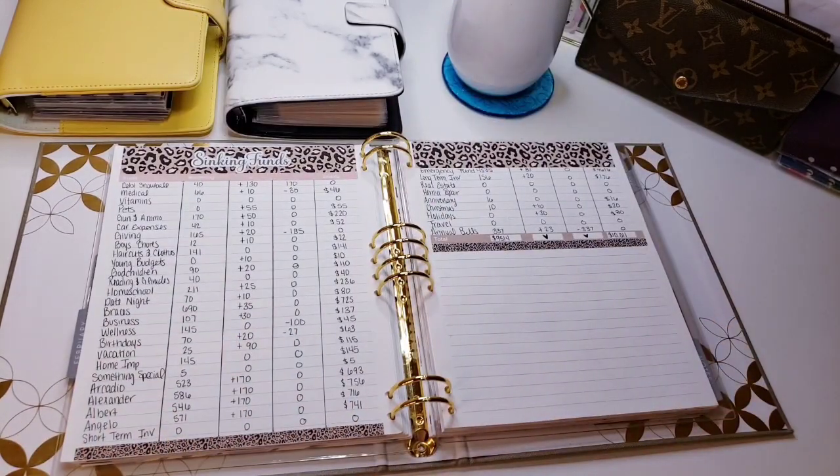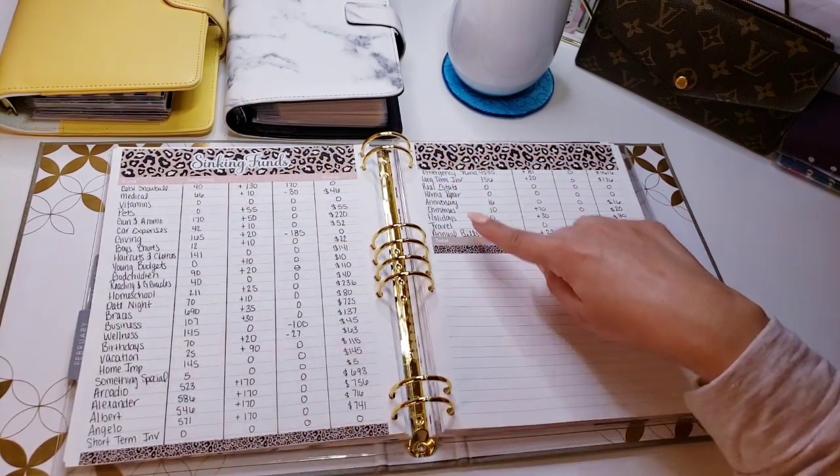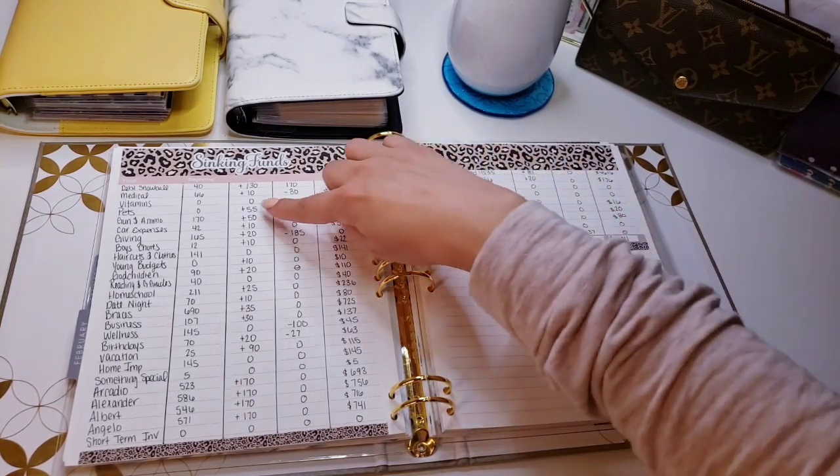Here are my sinking funds for the month of February. These are my categories. This is the beginning balance for the month of February.